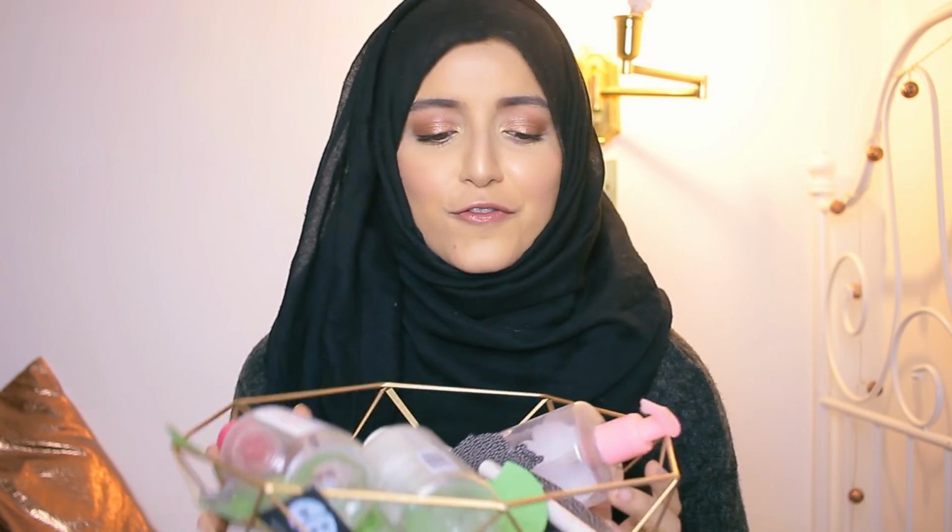Today I'm going to be doing an empties video, and this is a huge basket of things that I've been collecting, basically rather than throwing them in the bin, because I knew I wanted to do a post or a video like this. I'm going to try and keep this quite brief because there's quite a few things in here, but I think empties videos are so useful because by the time a person's got to the end of their product, they can really give you an accurate opinion on how they feel about something.